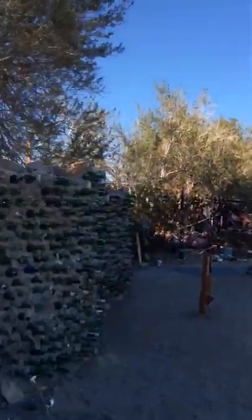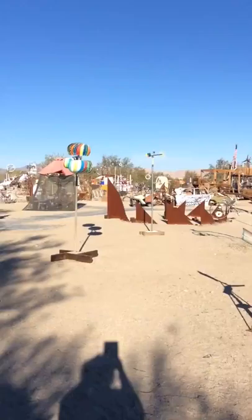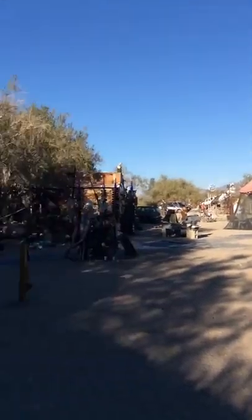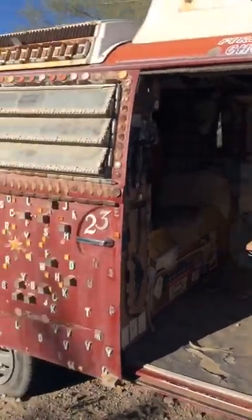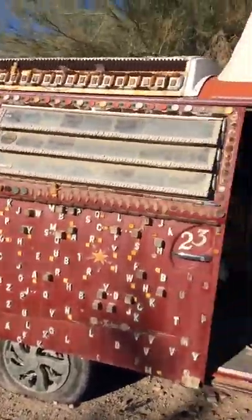Look at that. Amazing. Oh, wow. I love it. I'm gonna look through one of these bottles. Amazing. Bottle wall. It looks almost like stained glass. Cool. Totally cool. Cool. So cool.